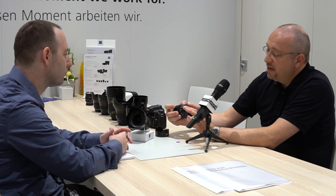Without the electronic aperture control and without autofocus, it's possible to make them very, very compact. It's the same diameter as the E-mount, and all the Loxia lenses come with the same filter thread mount, 52 millimeter. So regardless of the focal length, all of them have the same size. You can make a very, very small camera setup when you choose several focal lengths of the Loxias together with your Sony E-mount camera.